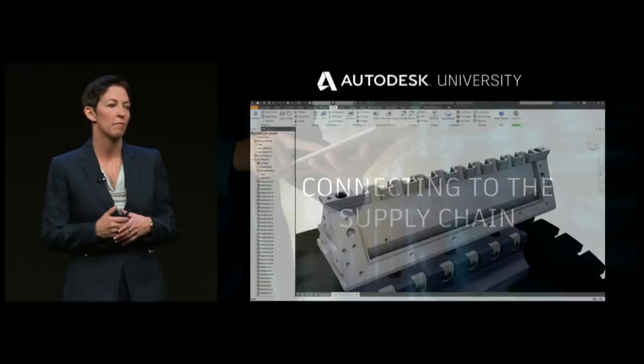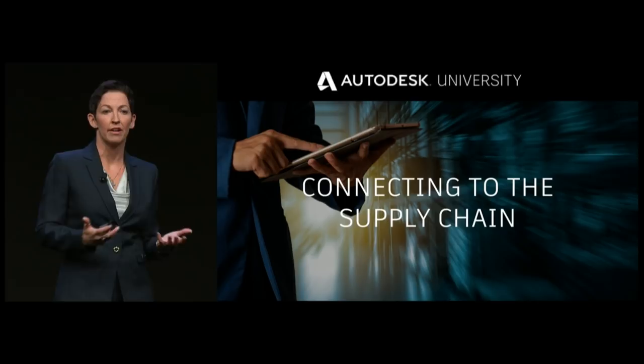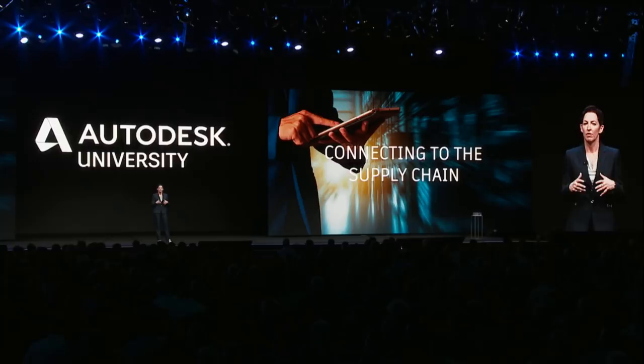We've covered design, we've covered manufacturing. Let's take a look at another downstream process. It's critical for your teams to stay connected 24/7 to your global supply chain. That's why we're developing tools both in the collection and on the cloud to help you share and access that information that your extended organization needs for collaboration, quoting, and supplier management.